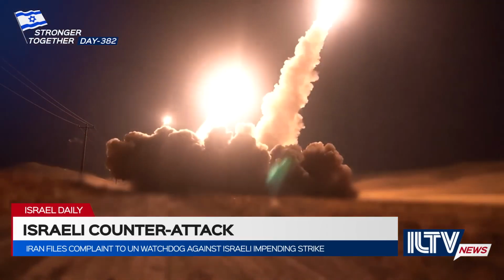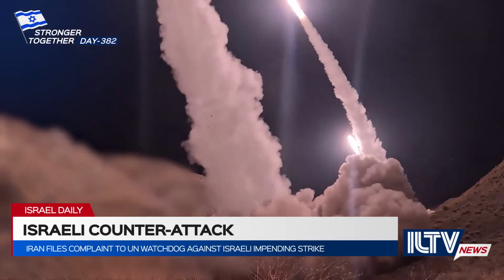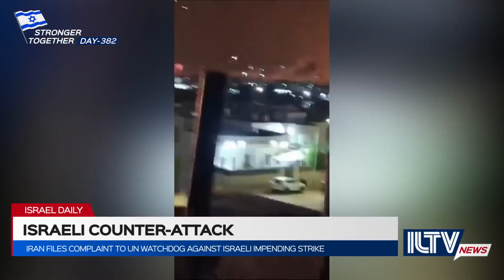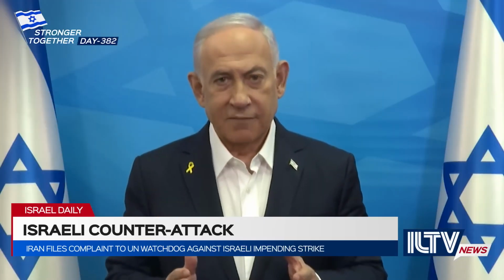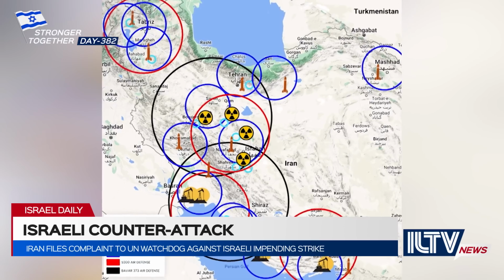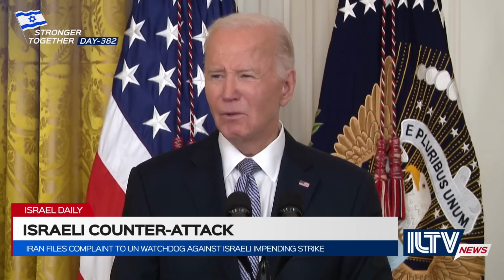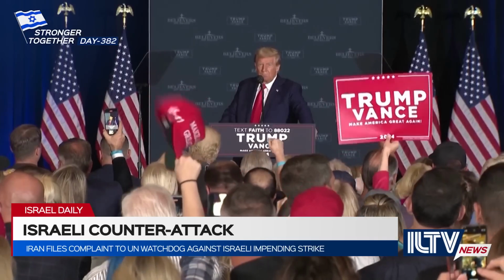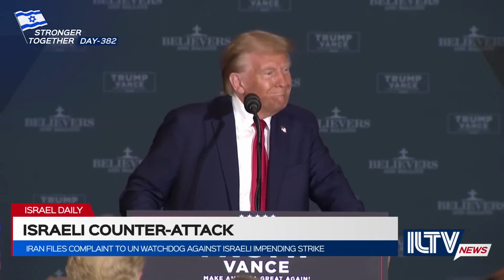Israel has vowed to strike the Islamic Republic of Iran in retaliation for its October 1st attack, which saw over 180 ballistic missiles rain down on Israeli cities. Israel has promised a significant response, and there has been widespread speculation that it could target Iran's nuclear facilities or oil fields. U.S. President Joe Biden has publicly expressed his opposition to such a strike, while former U.S. President Donald Trump has called on Israel not to listen to Biden and to attack the nuclear facilities.